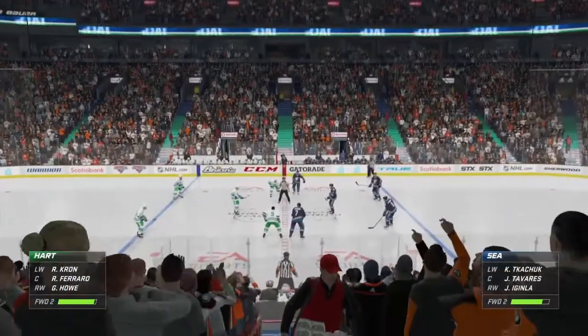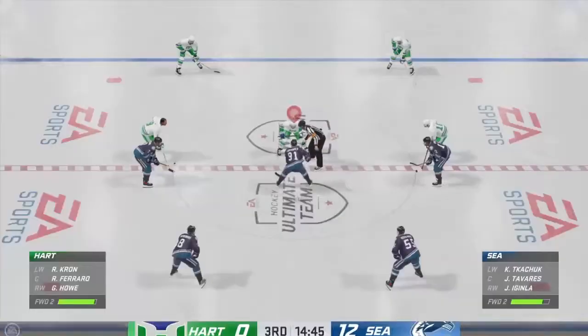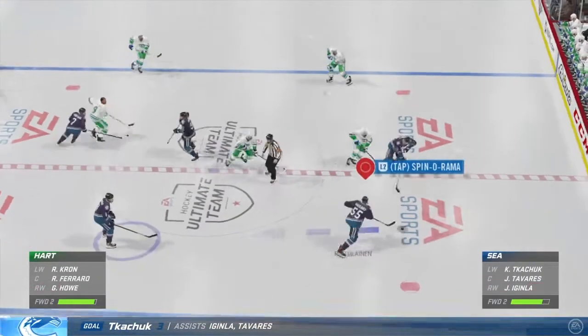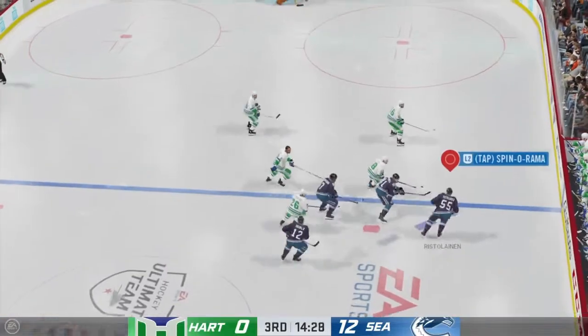Vancouver's all too aware there's no mercy rule in hockey. They continue to apply the pressure. No, they're laying a beating on these guys now. It may be time to lay back just a bit.